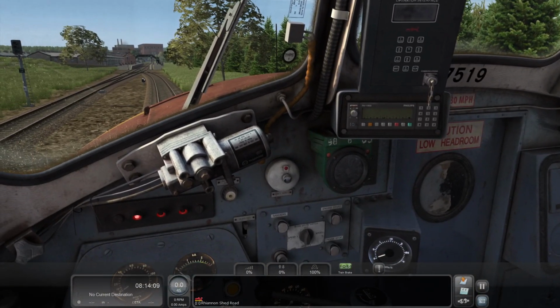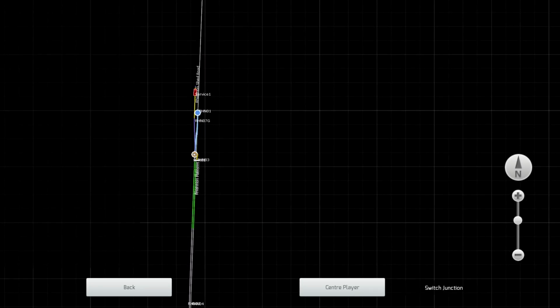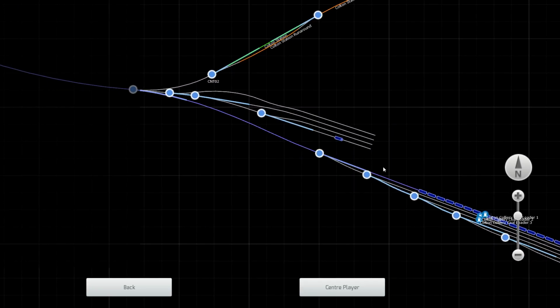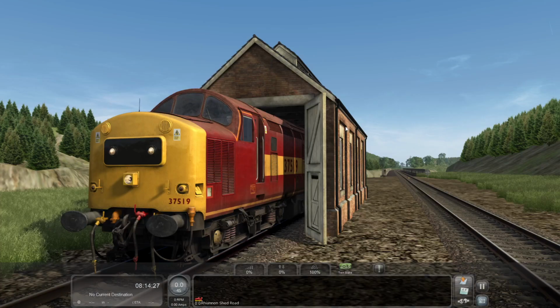So, going to set up our route through Rhiannon and then up to Colton, into the siding, there you go, brilliant. So we're going to do our lights as well. We need route indicator and headlights, which is fab, there we go, got them on.